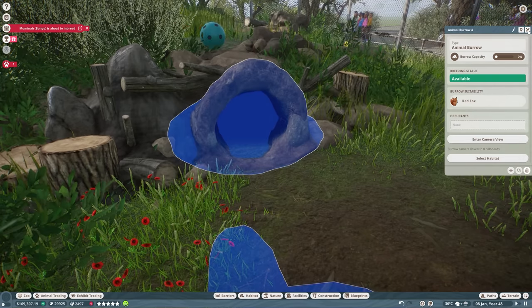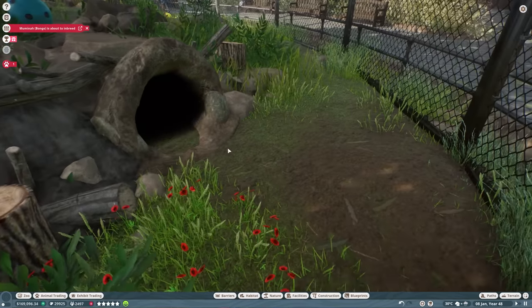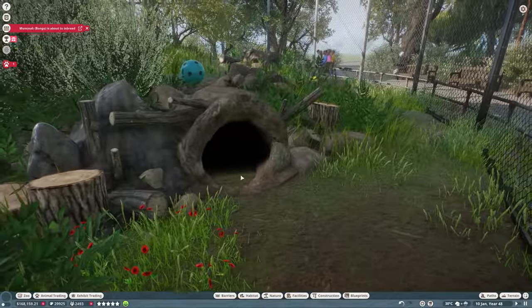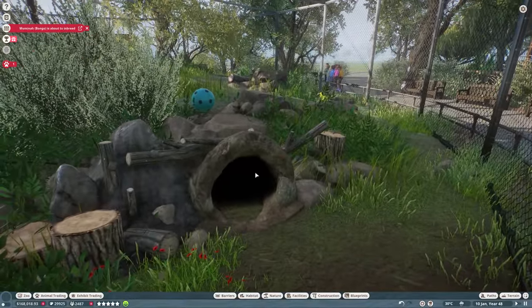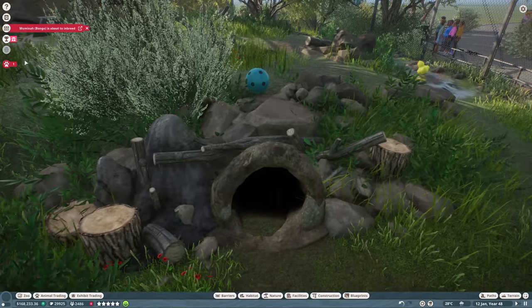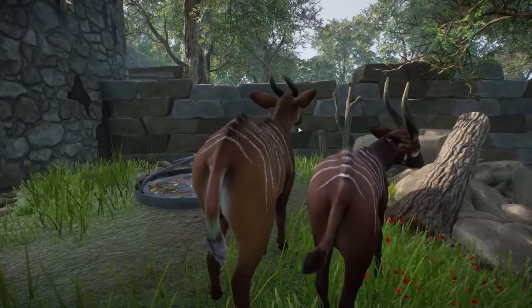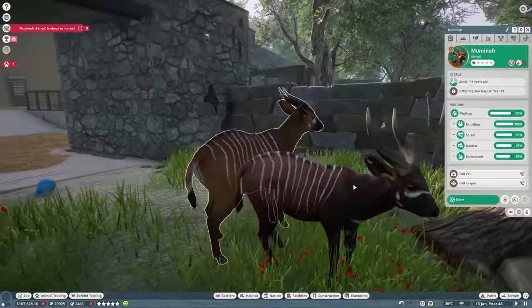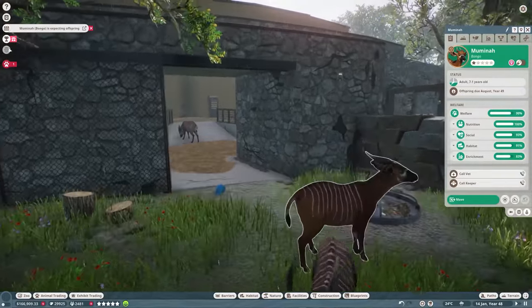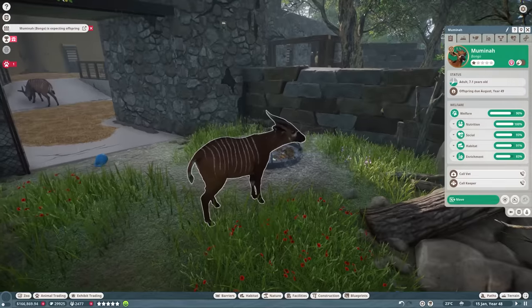Maybe I messed something up, but I thought as soon as they want to go in there, an animation just starts and it does not really matter what you have in front of the burrows or something like that. We have a bongo that is about to inbreed. That is actually not really good and we are too late, so there's nothing else we can do about this.